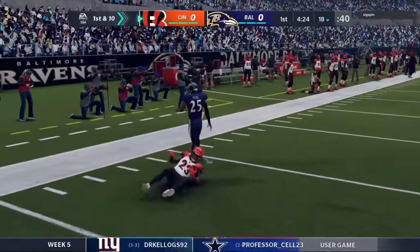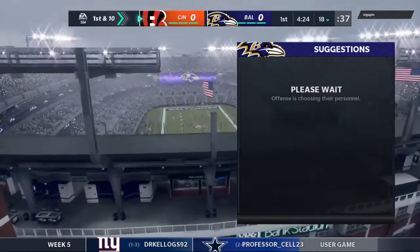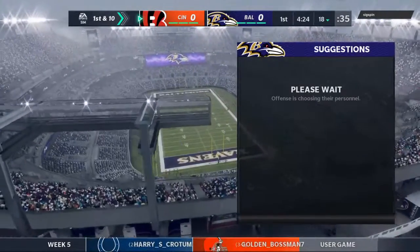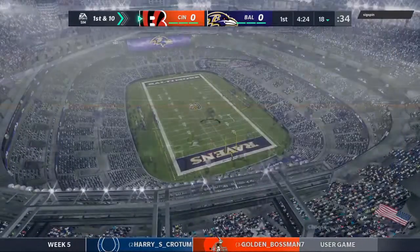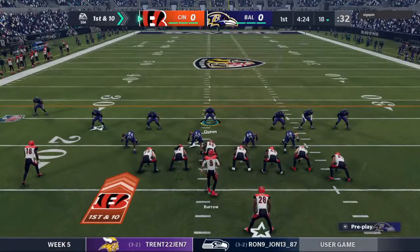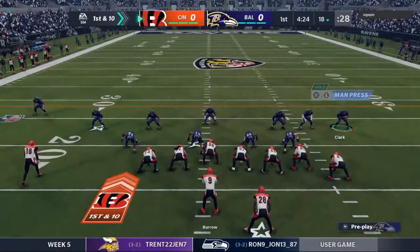A special teams mistake there, no doubt. Just 26 yards officially on the punt, and the Bengals will take over here 1st and 10. The Bengals drive about to get going, and a 3 and out on that first drive. We'll see if they can do better here.